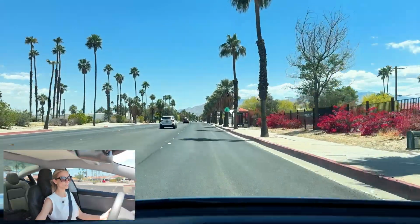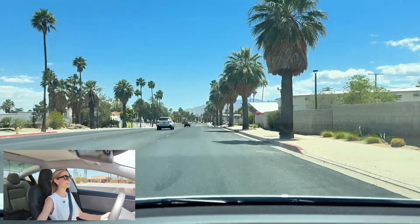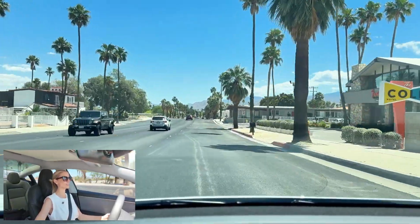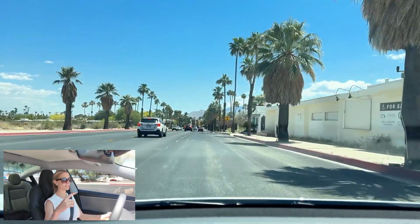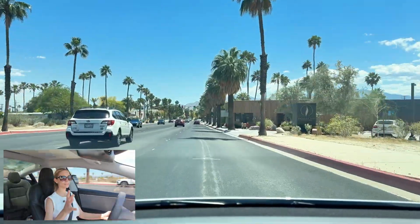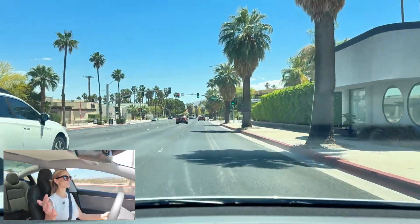Just passing a Del Taco that I would frequent quite a bit after dance classes or when my mom didn't have food for dinner or anything prepped. A lot of these things are new. You've got some motels that have been renovated recently. Palm Springs still has some work to do. They still have empty buildings. You've got dispensaries. That's very common out here in California.